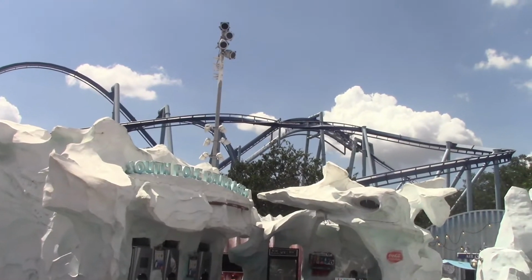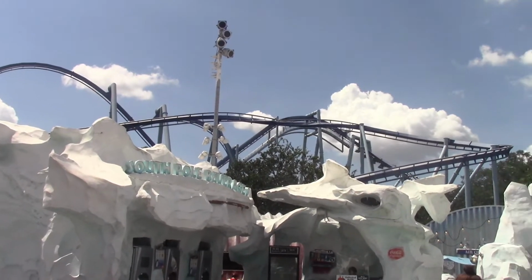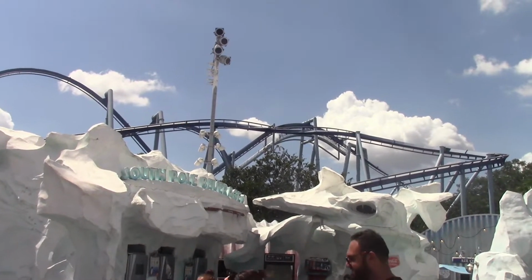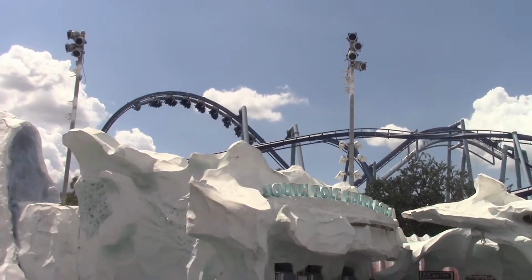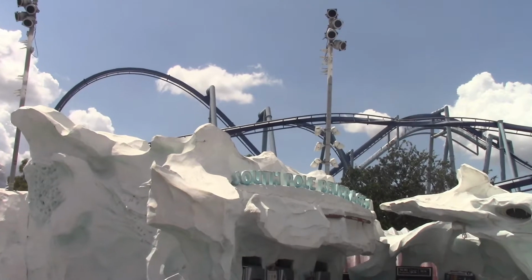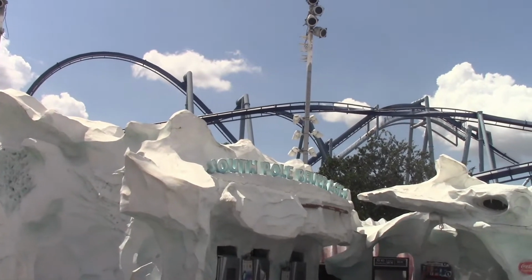But now let's get back to talking about the actual ride, because of course the Pretzel Loop is not the only good element on the ride. Again, as I mentioned before, it is still my favorite, but it's not the only good element on the ride, of course, as this ride is intense the entire time.